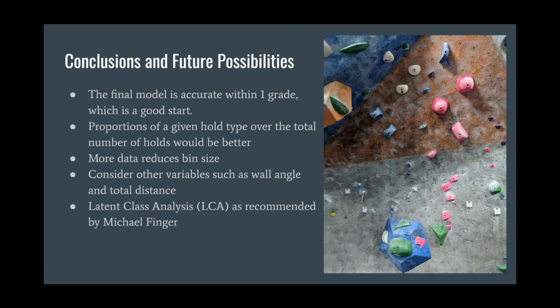Yet another aspect to consider is the model itself. I had the opportunity to interview an experienced statistician who works at a test-making company called Cognia named Michael Finger. We talked at length about my dataset and possible ways to improve on my model. He recommended I look into latent class analysis, which is similar to maximum likelihood, but it will likely perform much better once I have more data. Frankly, I need to research it a bit further, but it looks worth checking out.